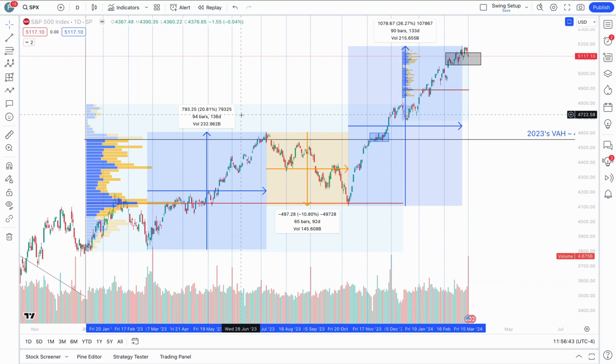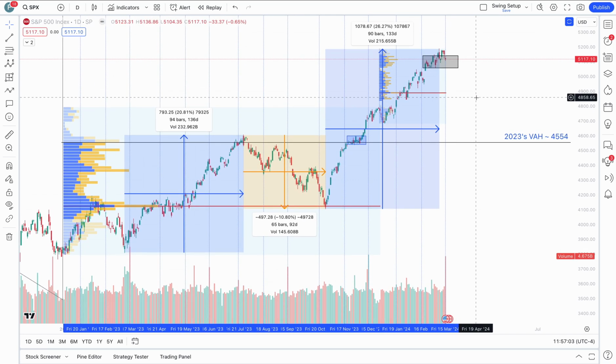See the similarities here a little bit? This was in the beginning of 2023, so the first half of 2023, we saw a 21% rally in SPX. So far, from November basically to the beginning of March, we have seen a 26% rally, right around 5 months. See the similarities here?